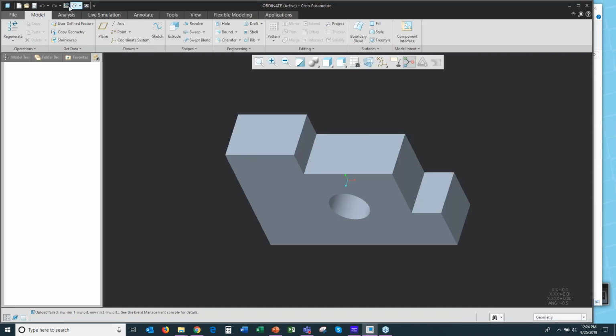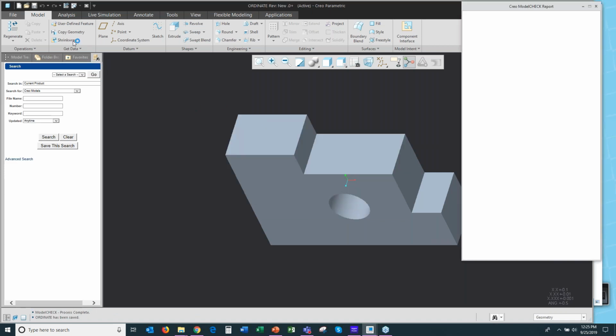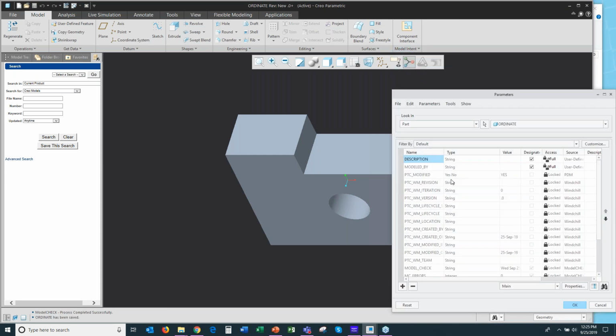Simple part. Save it. That's fine. All right, those missing the parameters, great, go ahead and add them. Wonderful. Resave it, that way it saves with the updated information. We'll see that the parameters have been added. The MC mode is still at save.